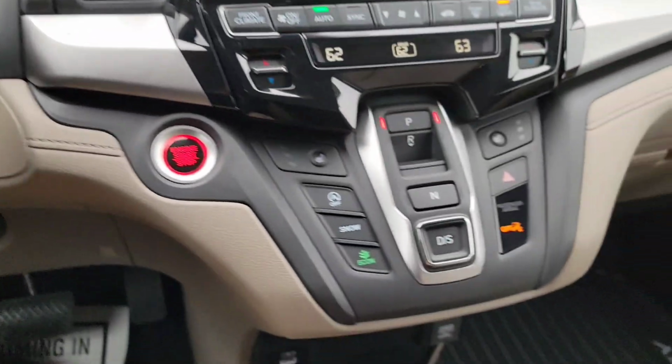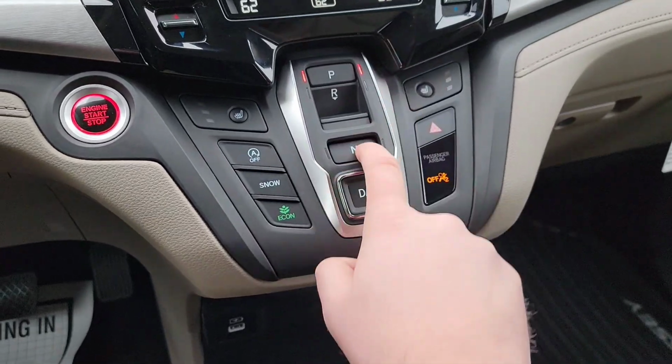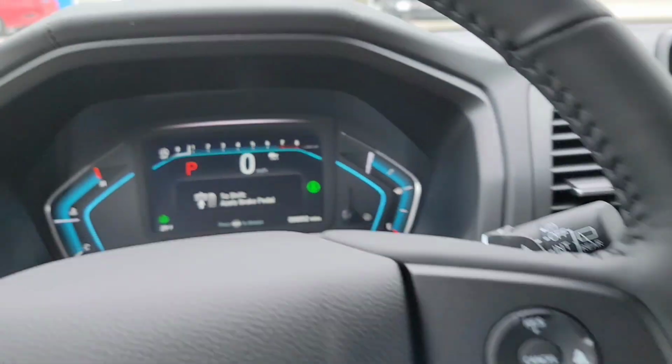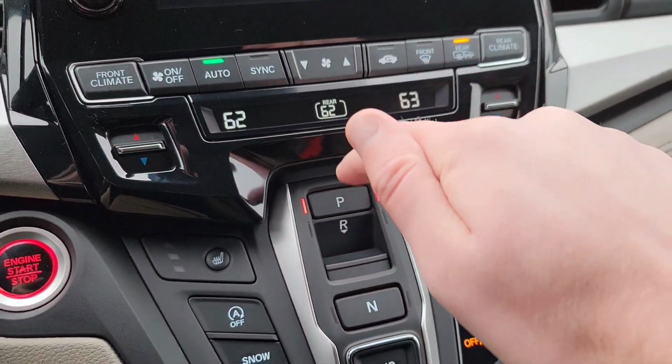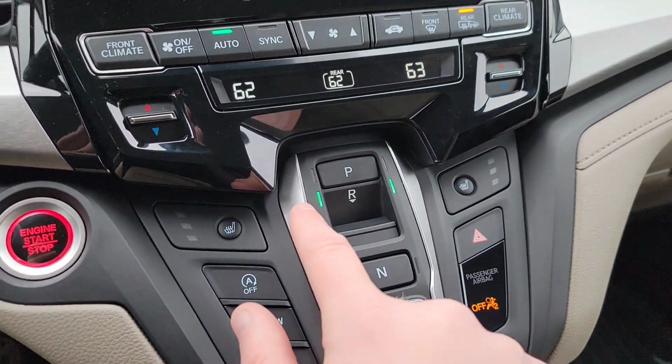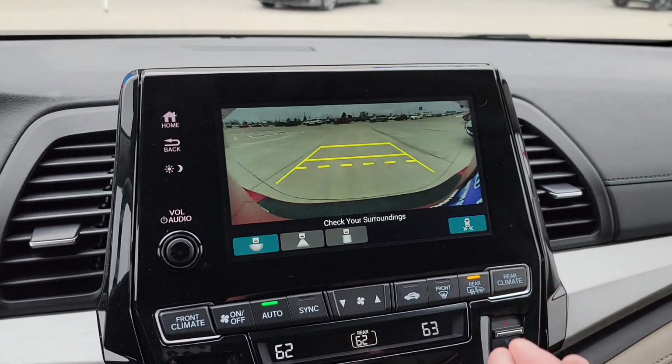There we go. Now your shifter: there's no shifter, it's all push button. So as you're driving or sitting here, you cannot just smack these buttons. You have to apply the brake pedal. As I apply the brake pedal, the reverse, you're going to scoop down just like that. See, it went from red to green. Your multi-angle camera automatically displays to you as well.